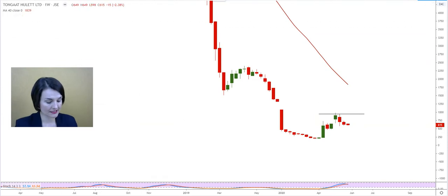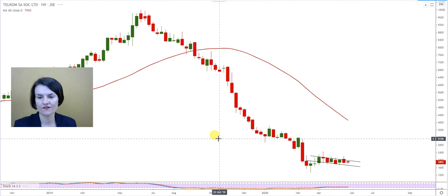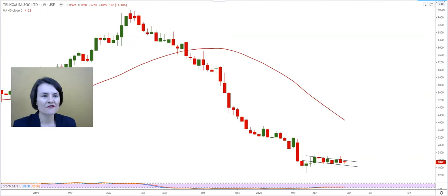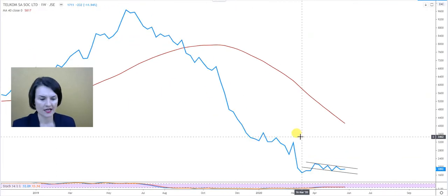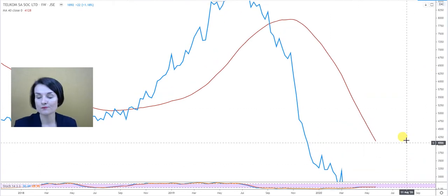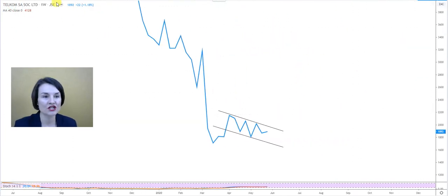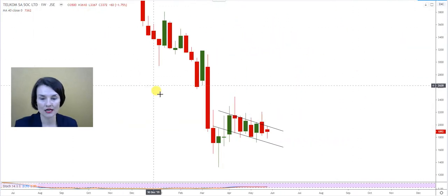Nick wanted us to look at Telkom. And he asked the question whether there is a bearish flag formation visible. So I first looked at the line graph, Nick, but there wasn't enough touching points. I wanted stronger support and resistance lines. In other words, I wanted at least 3 touching points. So I changed it to a candle graph.